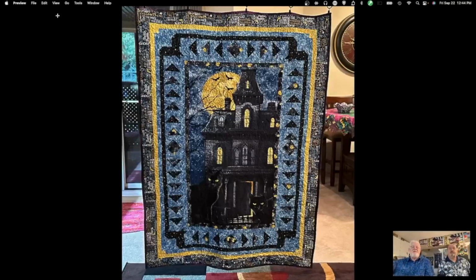Okay. So, what am I going to start off with today? Projects to date. I should have them here and I can show you. Yes, here we go. Let me just get this up on the screen. So you've seen this, but now it is completely done. And that's the Cats and Bats quilt. Yeah, it's a panel. I will talk more about it in detail on next week's Idiot Quilter.